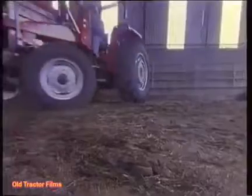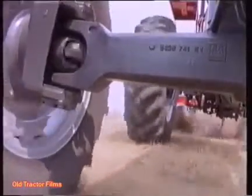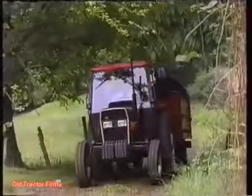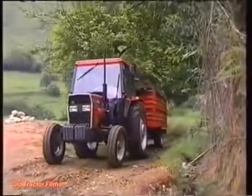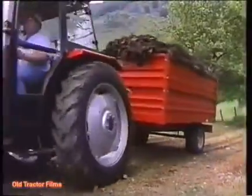New to the range were improvements to both two-wheel and four-wheel drive front axles, and a restyled appearance with a new cab and ergonomic controls. Since its launch, the MF 300 series has undergone a program of continuous evolution in response to customer demands for improved operator comfort and versatility.